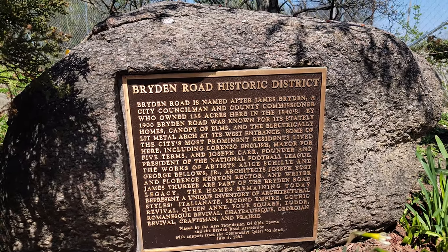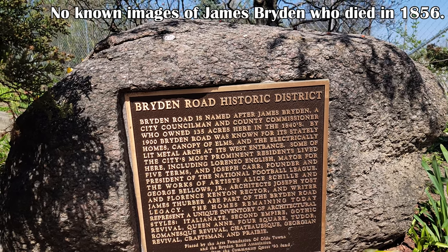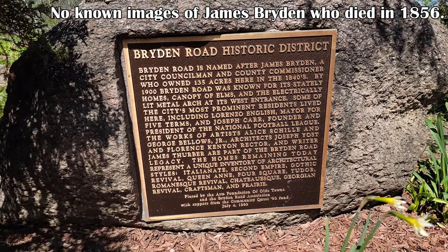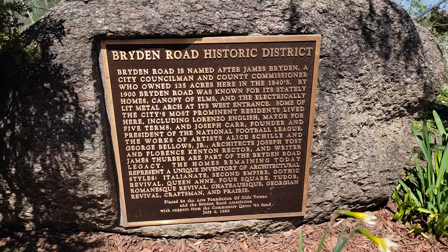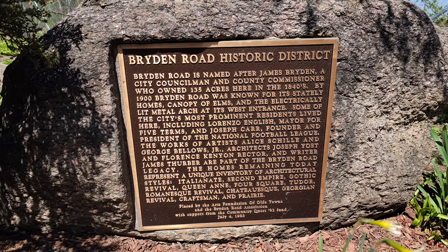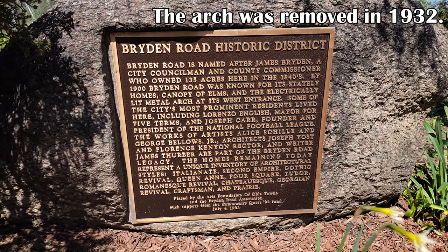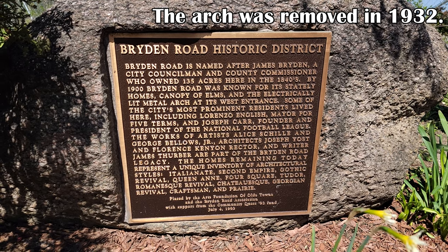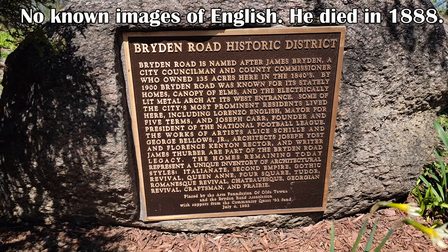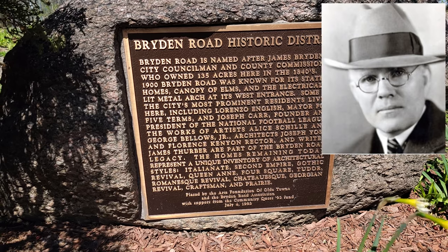Bryden Road is named after James Bryden, a city councilman and county commissioner who owned 135 acres here in the 1840s. By 1900, Bryden Road was known for its stately homes, canopy of elms, and the electrically lit metal arch at its west entrance. And we'll go ahead and check that out as well. Some of the city's most prominent residents lived here, including Lorenzo English, mayor for 5 terms, and Joseph Carr, founder and president of the National Football League.